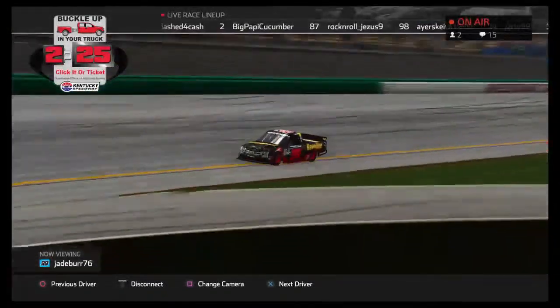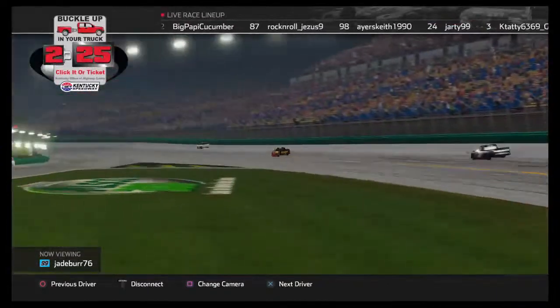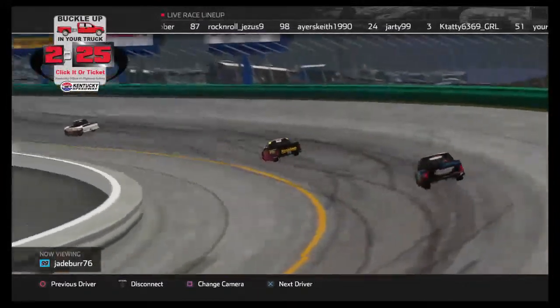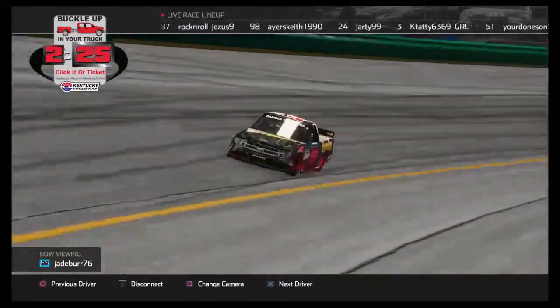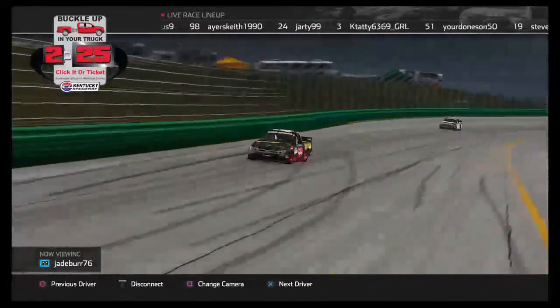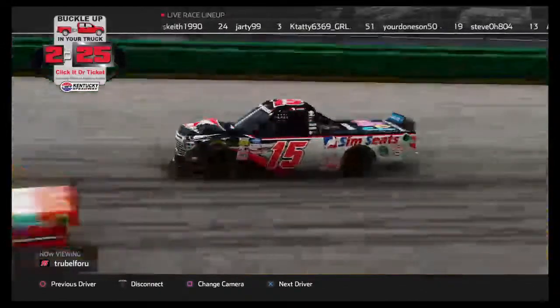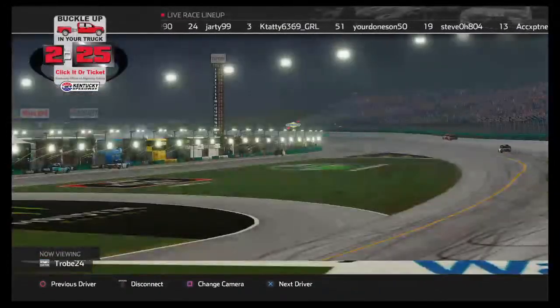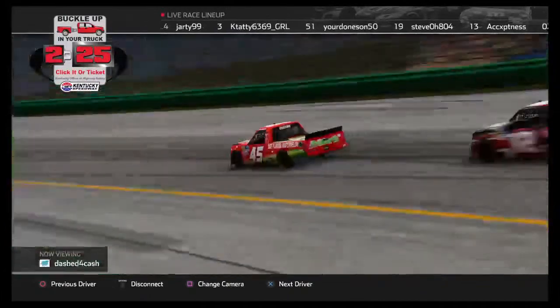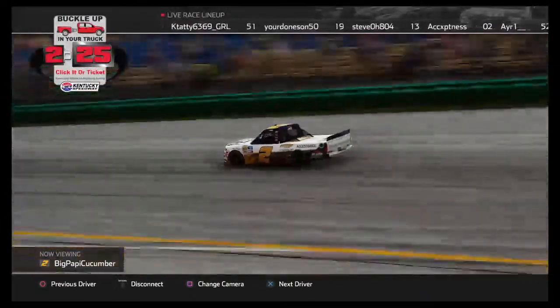If Jade was able to stay close enough, he could have used the draft to maybe make a move later on once his tires had cooled down, but it's a little harder to do that from a few truck lengths back. Sorry, Puddin, what were you saying? Oh, no, I was just saying that one lap fresher tires might be the advantage, depending upon how the 99 of Jade Burr in that beautiful paint scheme of that Ford tries to hold off. But that 1 lap fresher tire gives him that advantage.